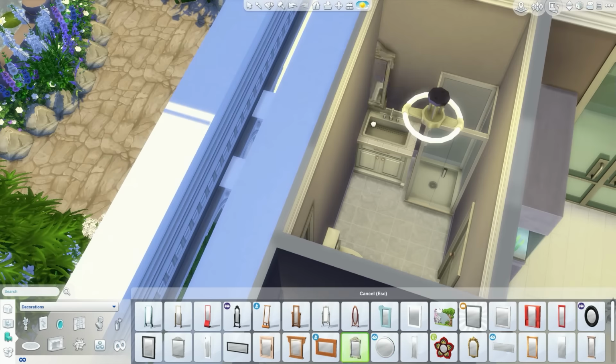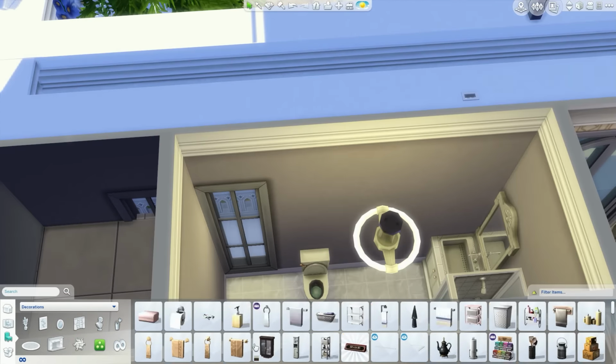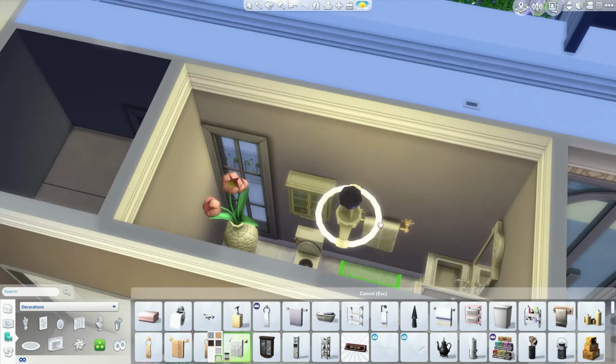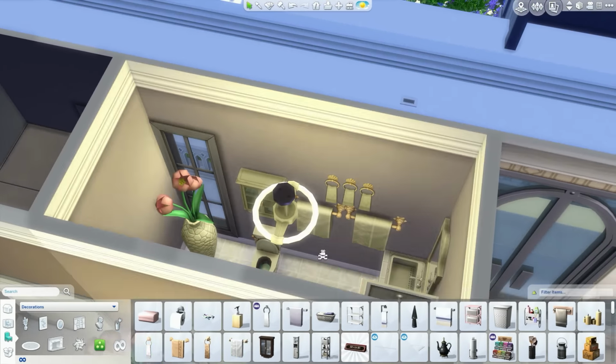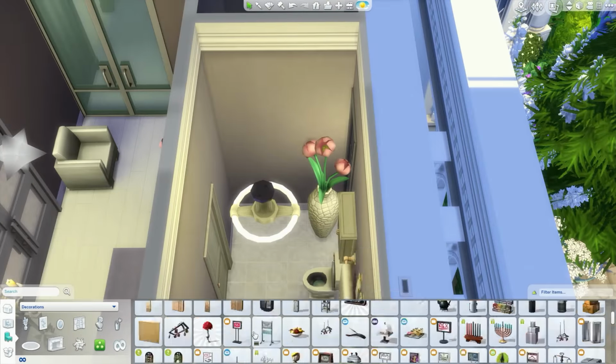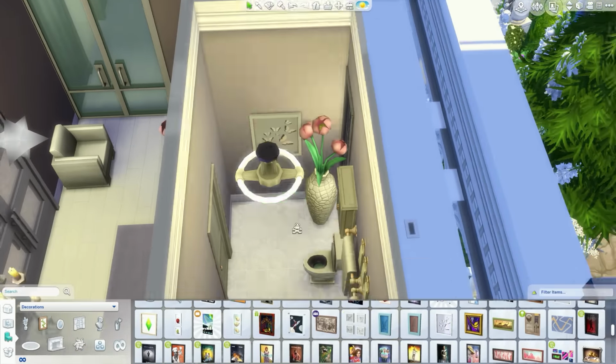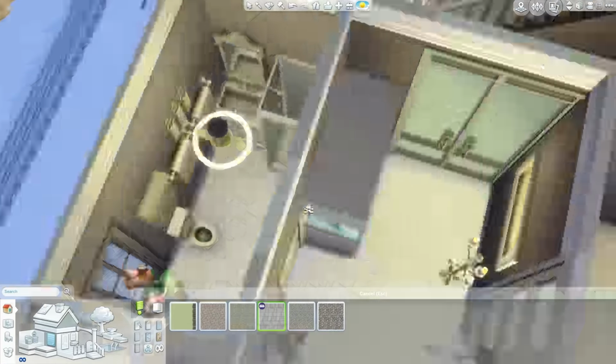I really have liked doing bathrooms recently. It's not the biggest room. In fact, I don't like to use bathrooms to be the biggest rooms in my builds, because I think they will pretty much fit everything in there that they need in a really tiny space, and it doesn't take away too much space from the build.